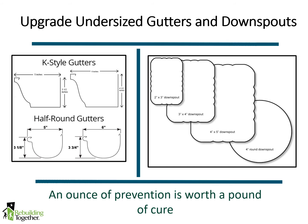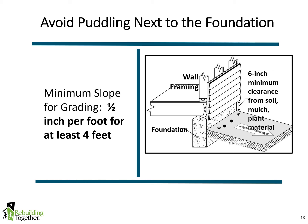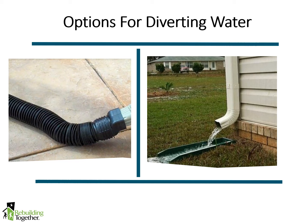If your gutters and downspouts are undersized, such as a 2-inch by 3-inch downspout, consider upgrading to a larger size. It'll be a good investment to prevent future clogs and moisture problems. And check for water puddling around your foundation. You may need to do some grading so the ground slopes away from the foundation, at least 1/2 inch per foot for the first 4 or 5 feet. There are multiple options for diverting downspout runoff further away from your home.